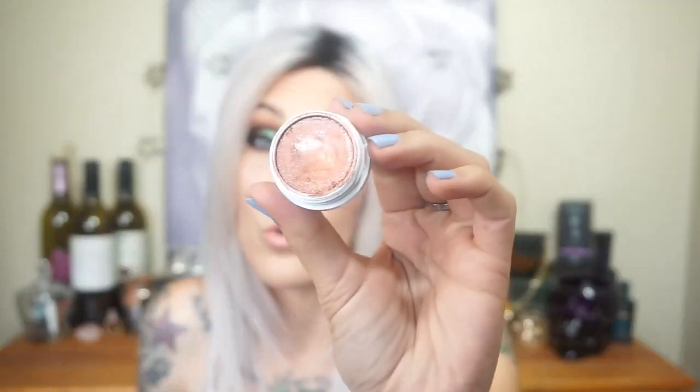ColourPop Super Shock Shadow in the shade Sequin. I've had this for literally like 3 years. It's a beautiful, beautiful eyeshadow, you guys. It's pretty much dried out at this point, and for a $5 shadow, I can always repurchase it. I think Sequin is pretty readily available.